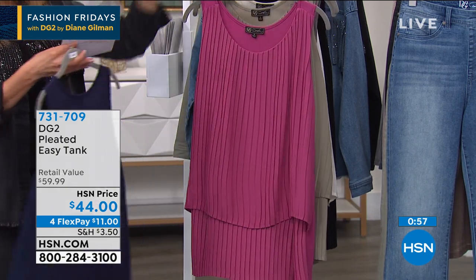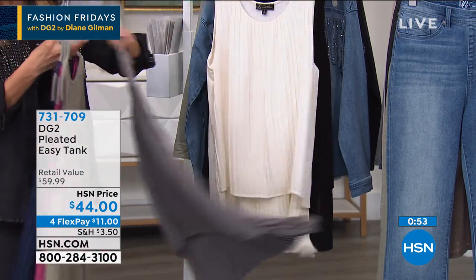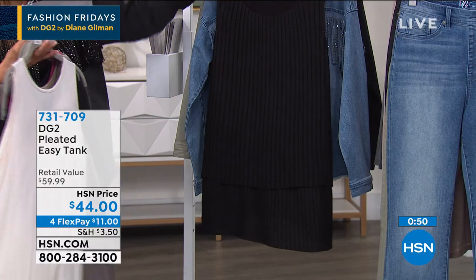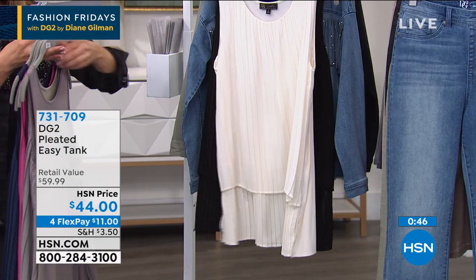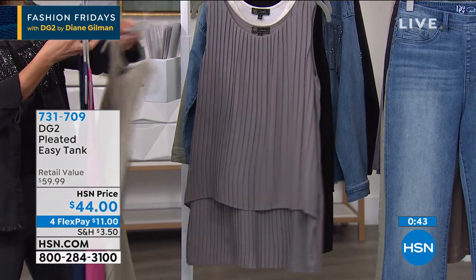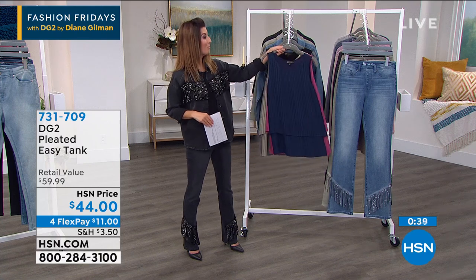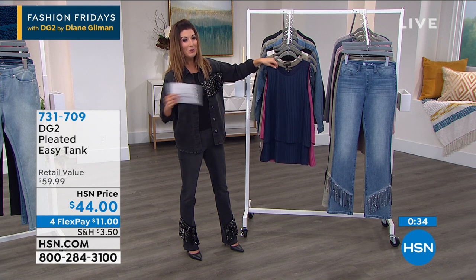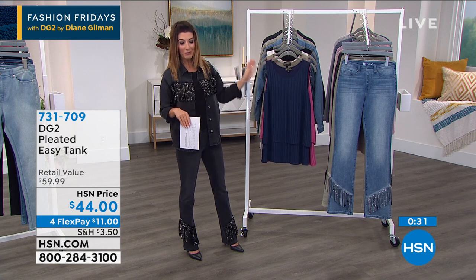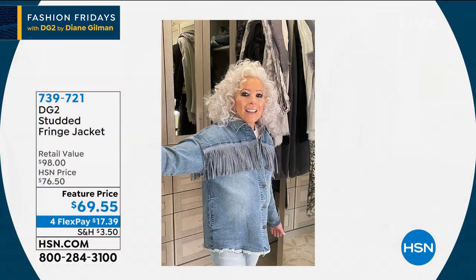So this is the navy, this is the beautiful mauve, we have it in sage, we have it in a gray, we have it in an ivory, we've got this in a black, and you've got the nice long length that covers everything. 27.5 inches is the center back length. The Easy Tanks are here, and they are going fast. It's just a great way to get started. If you're new to DG2 or new to HSN, you can never go wrong with the great Easy Tank. 731-709.